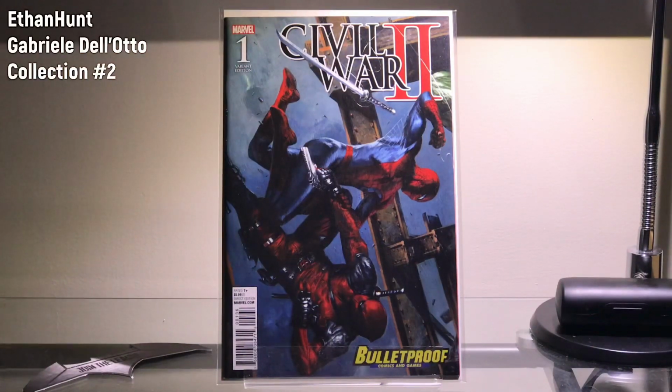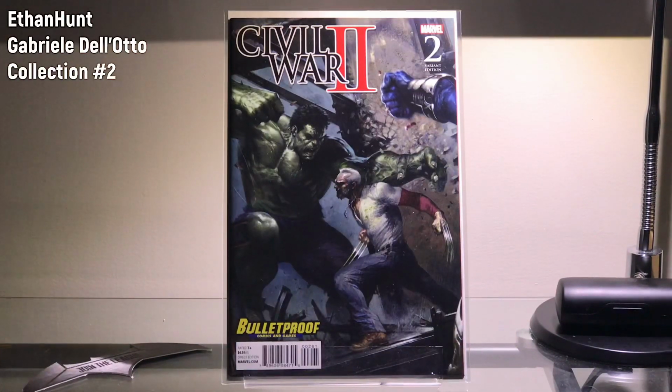Civil War issue number 1. This is a 3-cover variant. On the top right, you can see the Hulk's arm, but this is pretty sweet. Spider-Man using his spider webs to pull the katana blade off of Deadpool. You can see some of it being wrapped around the blade, which is really awesome. A lot going on here, but it's a beautiful, beautiful cover. Dell'Otto at its best.